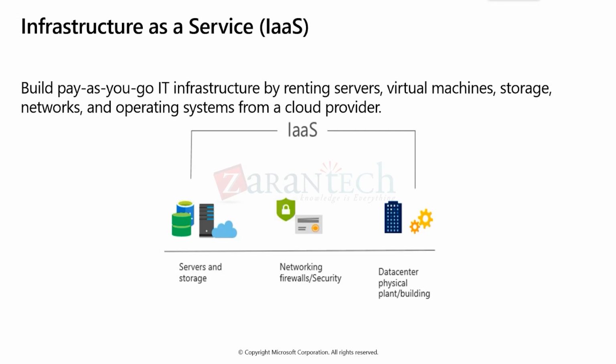Means you are renting the hardware in a cloud data center. But what you do with that hardware is up to you. That is called infrastructure as a service. So generally, when companies start migration, lifting and shifting, they prefer infrastructure as a service mostly. And then when they re-architect the entire cloud solution, they go for managed services.